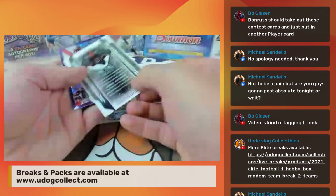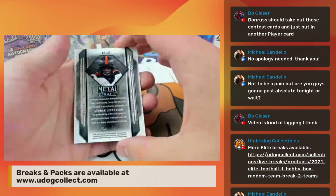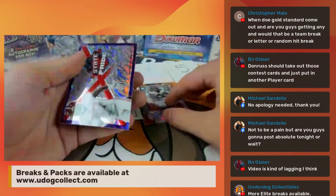That's card number 3. Card number 4 is this orange Jamar Jefferson. That Jamar Jefferson, numbered 1 of 5. 1 of 5 on that Jamar Jefferson. That's card number 4.